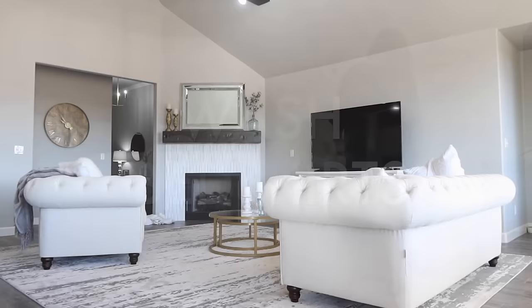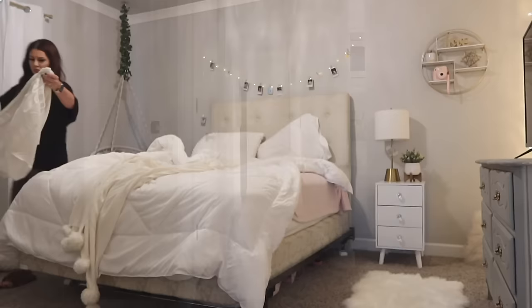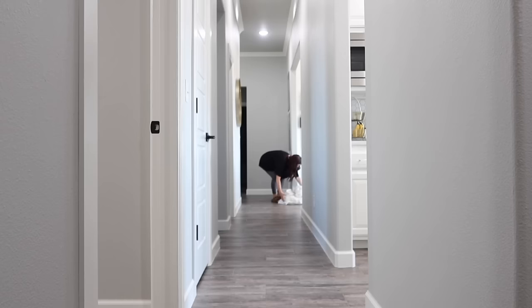Now before I start that load of laundry, I'm gonna go grab the bed skirt off my daughter's bed. So this is the only bed in our house that has a bed skirt, but I like to wash these at least once a year, so that's why I added it to my spring cleaning list. I think it's something we forget about, but it does touch the ground and it can get dusty. So definitely just rip those off.